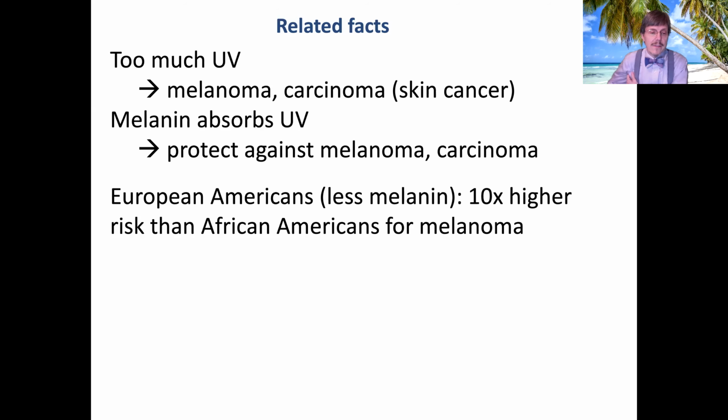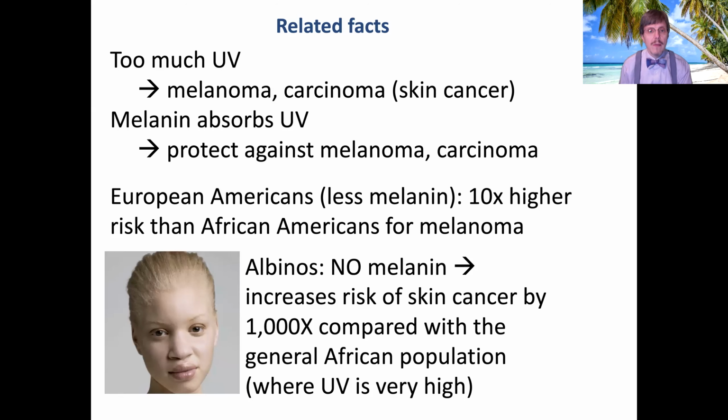We could look at the extreme case of that, which would be albinos who have no melanin. And in fact, if you're an albino who lives in Africa where the ultraviolet is very high, then in fact your risk of getting skin cancer is about 1,000 times higher than the rest of the general population there.